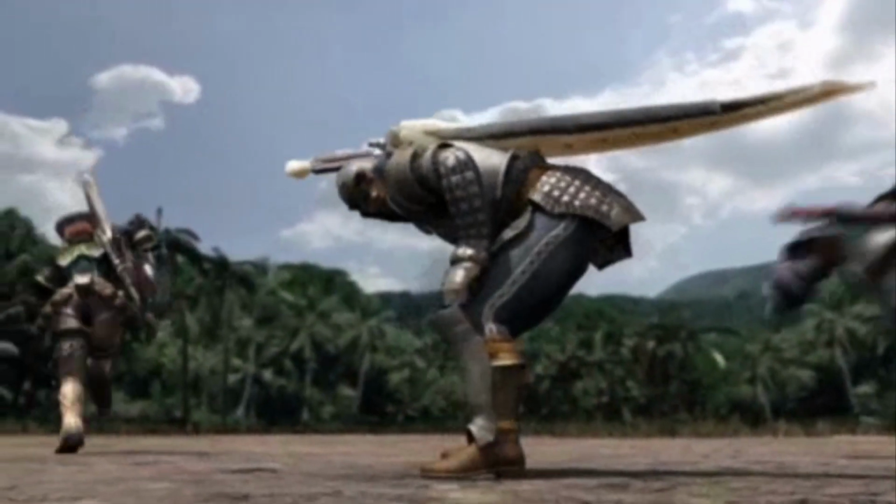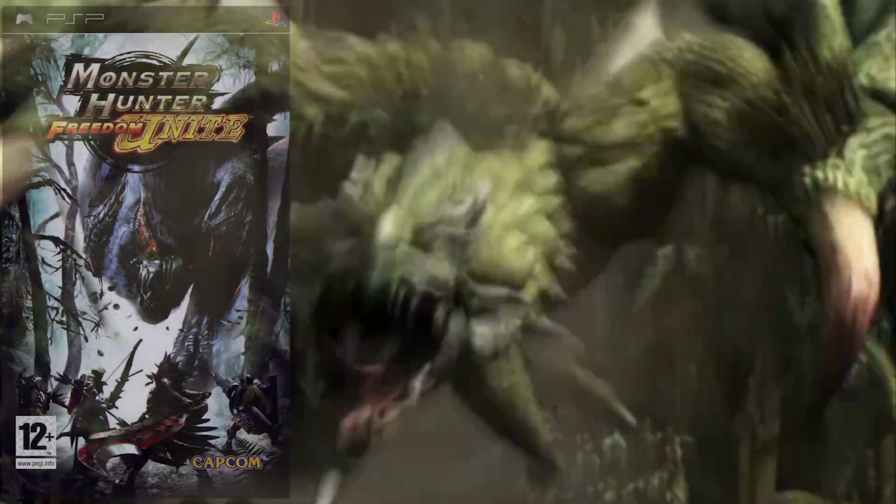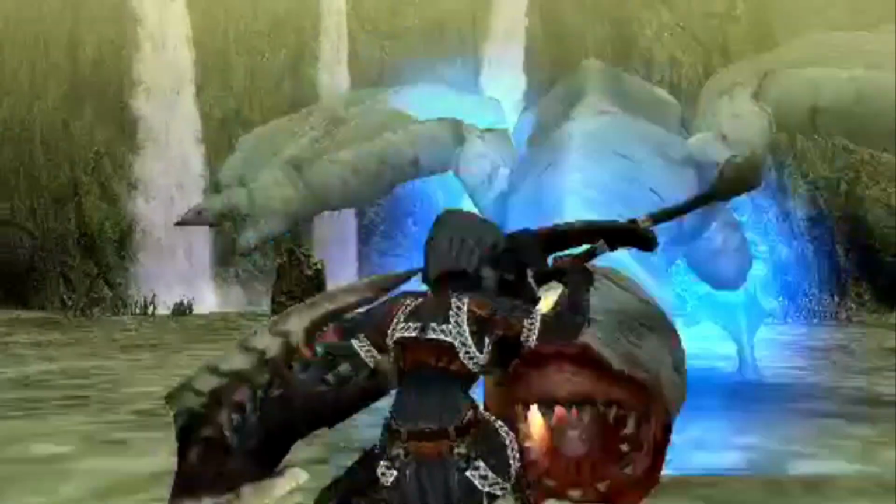Next up we have a game that I'm not sure if we can call it a JRPG or not, but I'm going to include it anyways, and that is Monster Hunter Freedom Unite. Now Freedom Unite was my first experience with Monster Hunter, and if I'm not mistaken, it was more or less like an expansion to Monster Hunter Freedom 2.